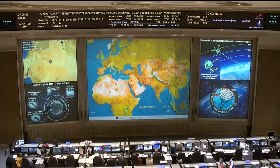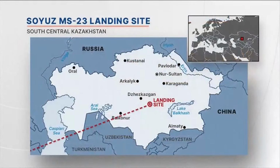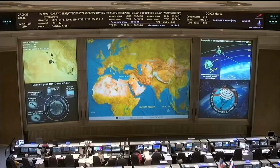The Russian Mi-8 helicopters, part of the Rosaviatsia search and recovery forces, are nearing the landing site southeast of Dzhezkazgan to move into a racetrack pattern, an oval-shaped pattern around the landing zone, awaiting the arrival of the Soyuz spacecraft, with touchdown scheduled about 23 and a half minutes from now. Flight controllers in Korolyov outside Moscow are receiving data from the Soyuz spacecraft through their communication satellites, the Luch system.